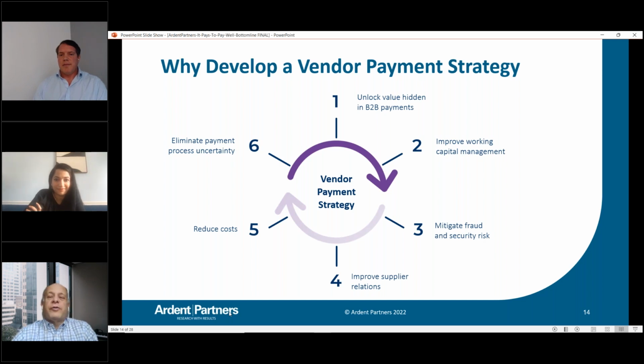for why you want to develop a vendor payment strategy here. Talked a little bit earlier about the average cost to process a payment is $8.64. There's ways to make payments that are significantly cheaper than that. So if your organization is using more inefficient manual paper-based processes and your costs are $8 or $10 per payment, and you can use an electronic payment method that costs pennies or $1 or $2 overall, throwing in everything, there's a huge savings that can be had here.